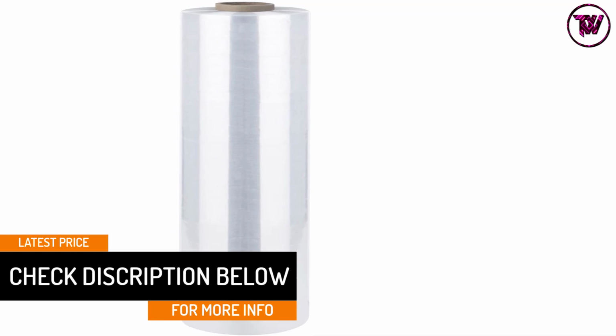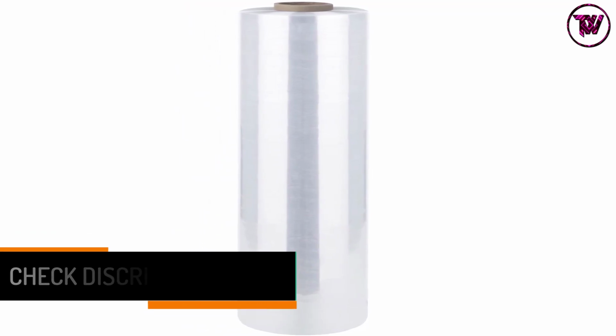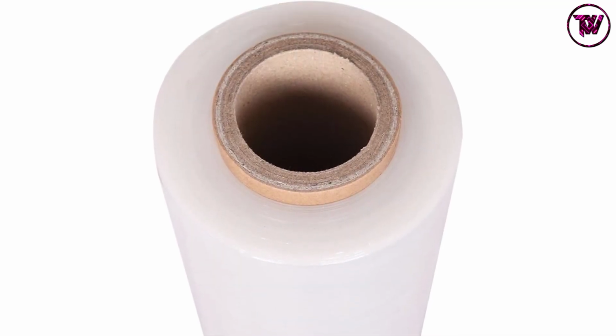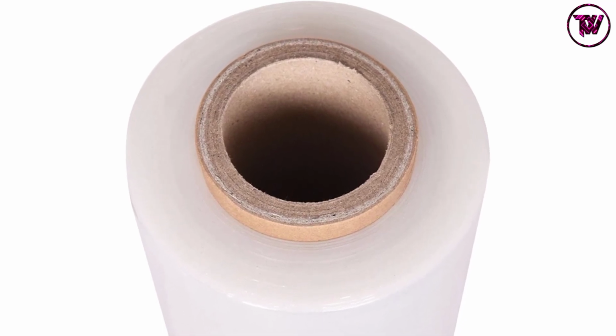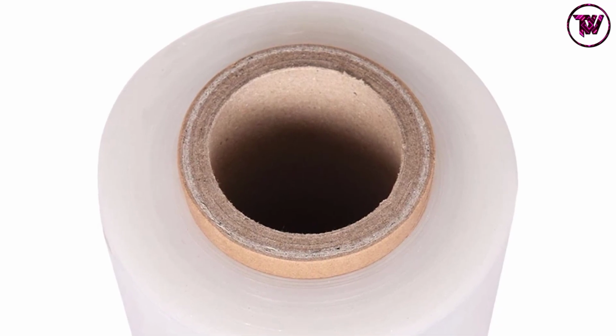Furthermore, this is very easy to use and is available in a length of 2000 feet. This will let you have excellent scanning clarity and is resistant to tears. Moreover, the product also has high puncture resistance and can be ideal for all types of stretch film machine. This can be perfect for wrapping different items including boxes, tools, furniture, firewood, and pallet.